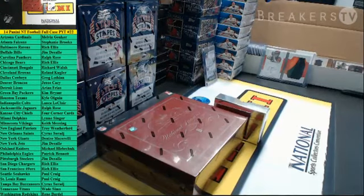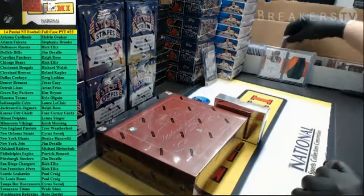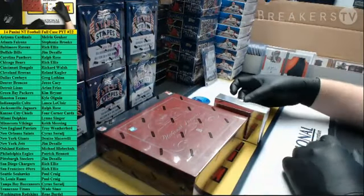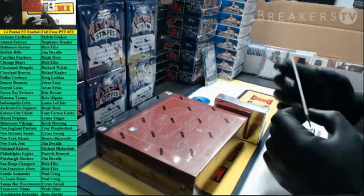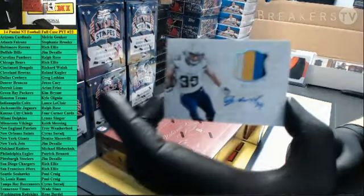Next up, 5 of 25, 4-color patch auto, Woodhead! Danny Woodhead for the Chargers, going to Rich Ellis. Damn, Rich, you're cleaning up on this one, baby. Woo! 5 out of 25.